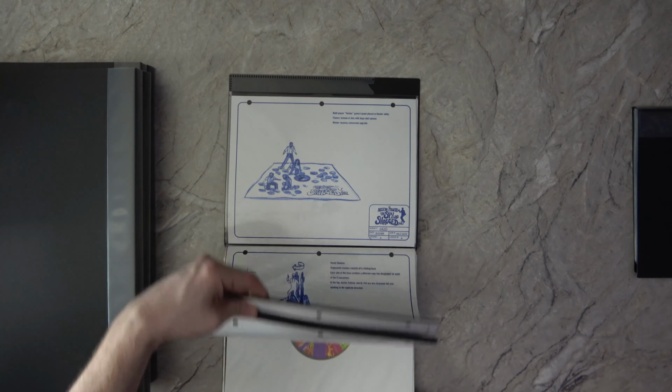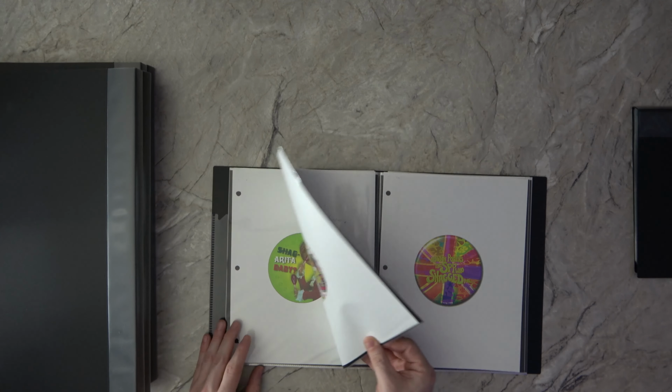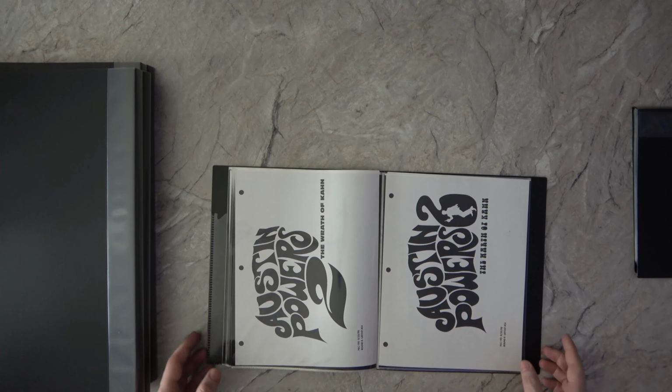And then again, within the rest of this, you have some things like buttons. This one was actually shakers they were going to be making, margarita mix. So they have different designs for some of those things, along with those Wrath of Khan ones that I absolutely love.